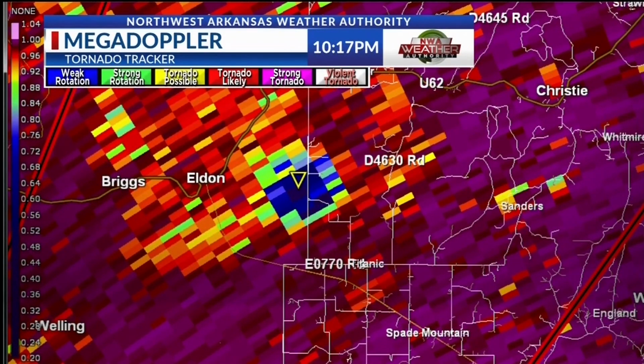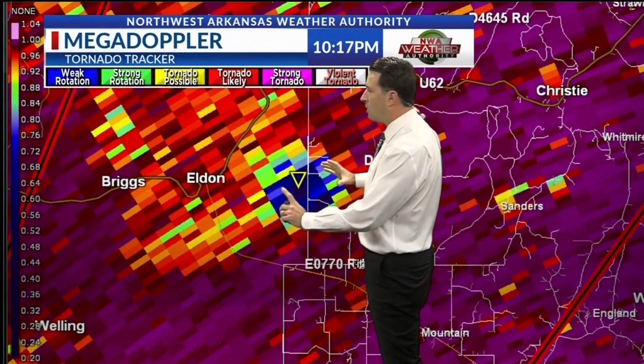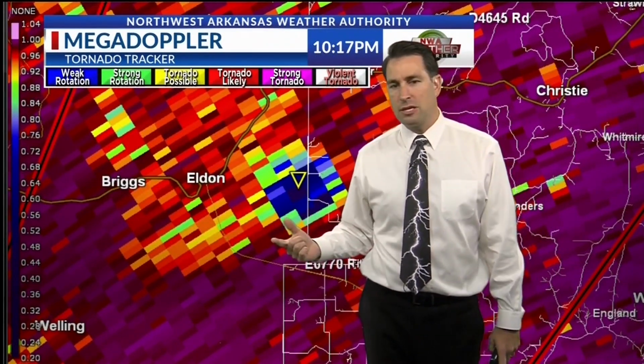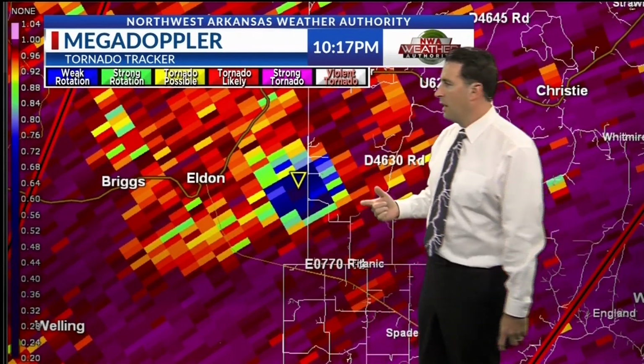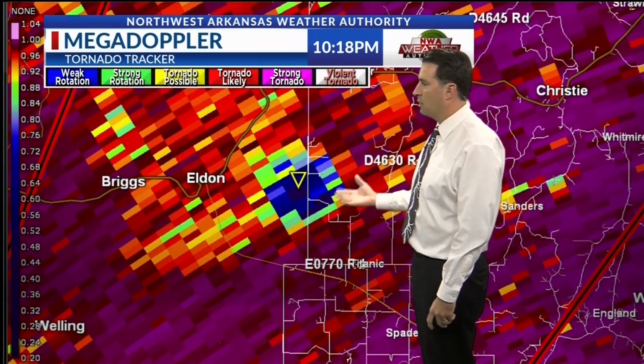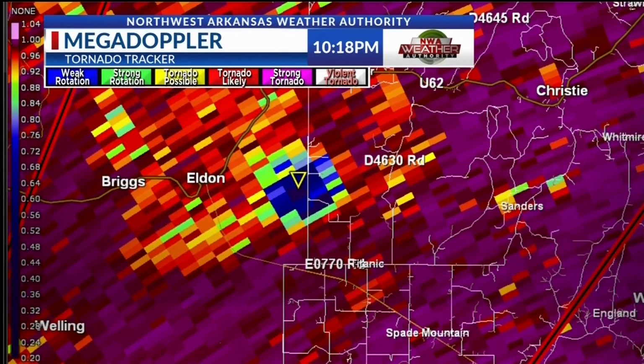And that dark blue area is the radar going, here's the debris. And this is the debris that Josh Myers experienced on Highway 82. And this is a large debris ball. You can probably even see it on the reflectivity as well. This blue area is debris that's showing up. Looks like they're issuing an updated alert on that tornado warning.